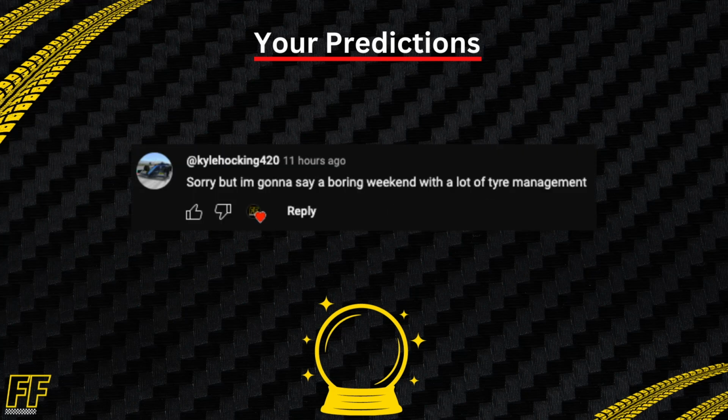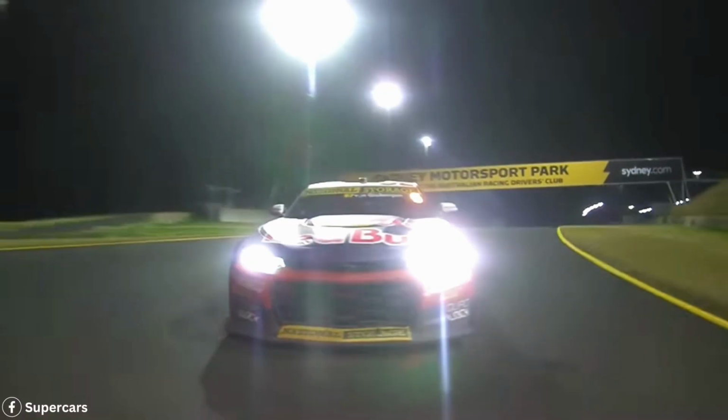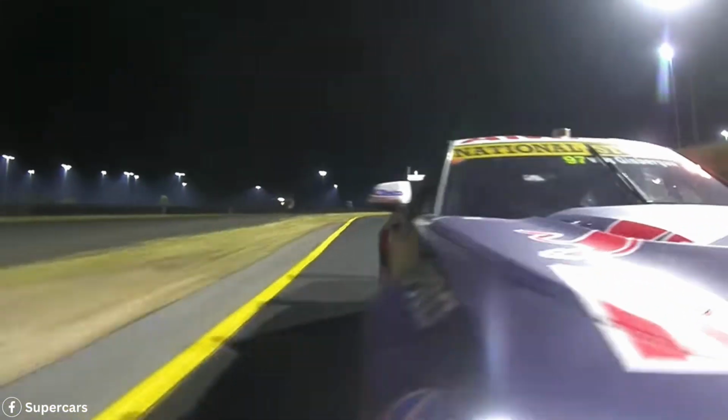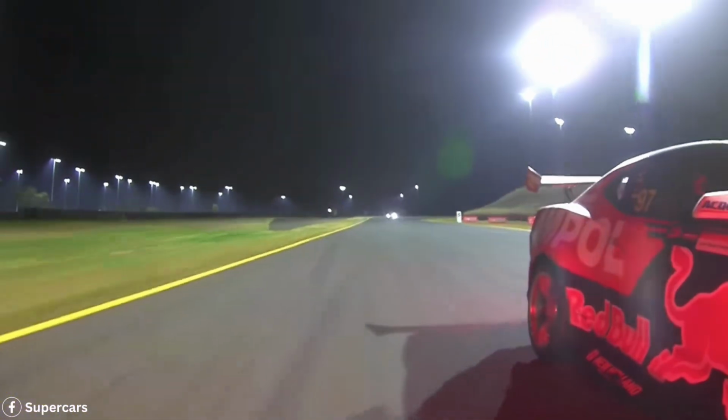And finally, Carl Hawking says, sorry, but I'm going to say a boring weekend with a lot of tyre management. And I would agree actually that tyres are going to be a big talking point this weekend. The Bend is quite similar to the last event in Sydney with lots of long corners that really punish the tyres.